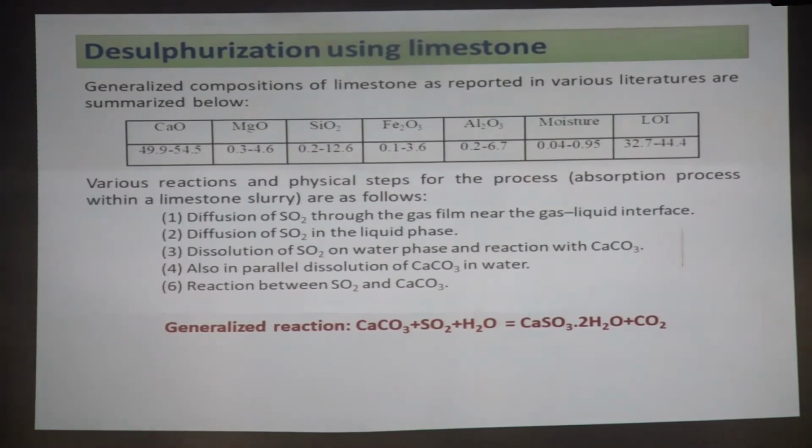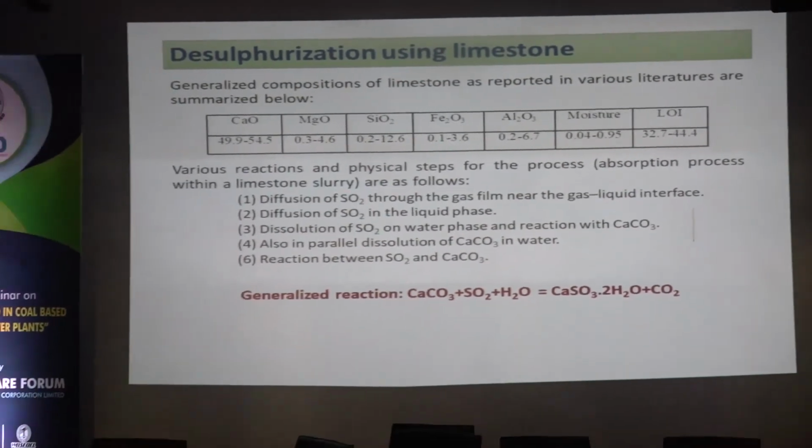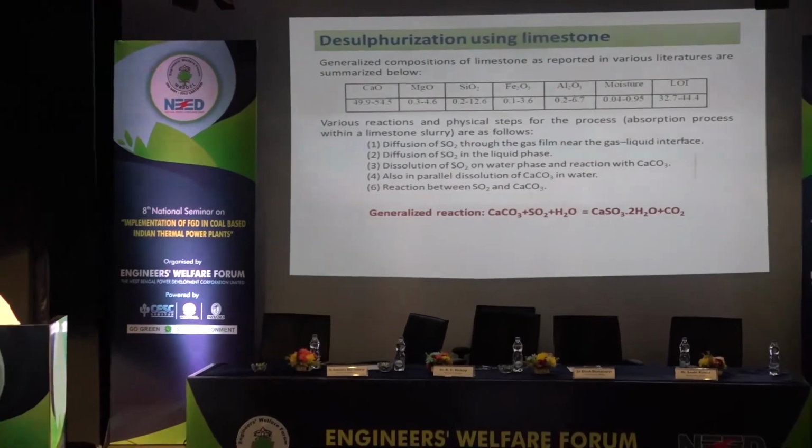Loss on ignition: if you heat, if there is presence of carbon-bearing material, it escapes. This is what we call loss on ignition.